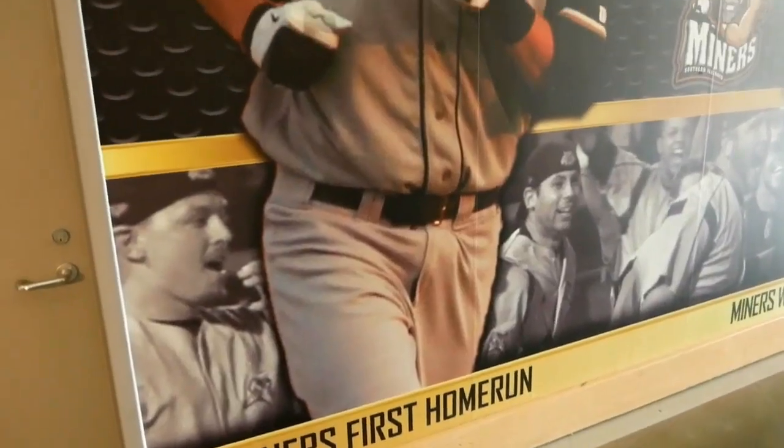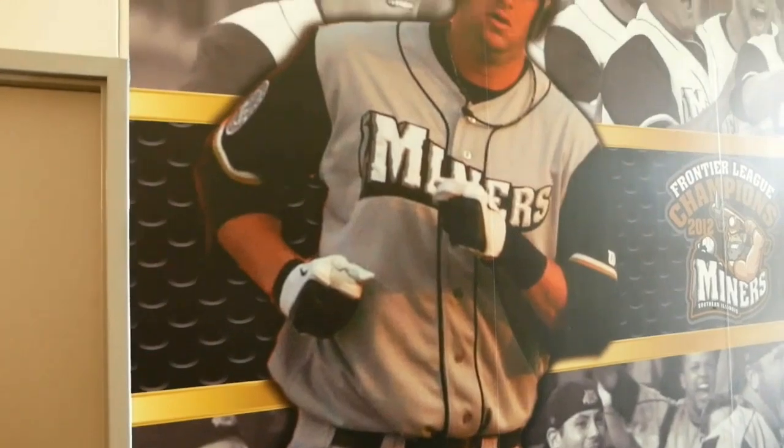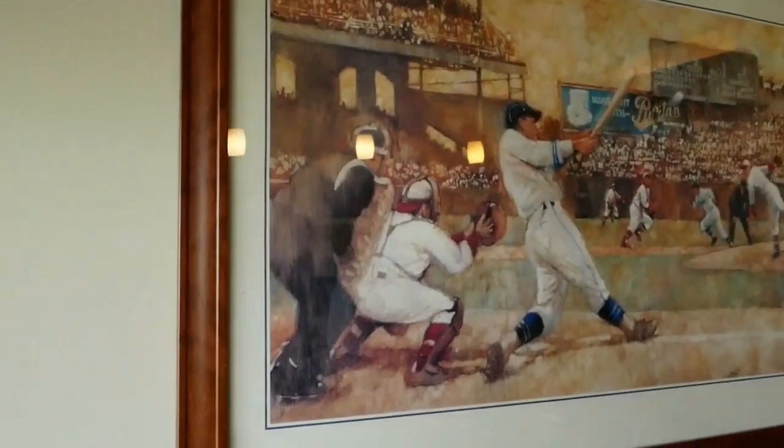We have a friendly suite staff that will come by and check on any needs that you might have throughout the evening. Guests have the ability to pre-purchase items and have a warm meal ready by the time you show up for the game. One of the best perks about enjoying a nightly suite is the view of the game. Let's step out on the balcony and take a look.